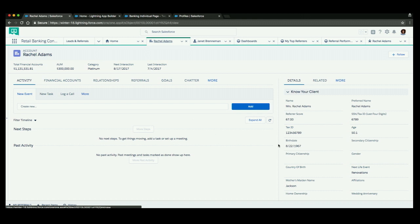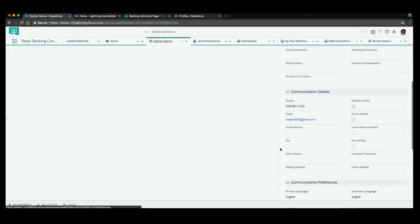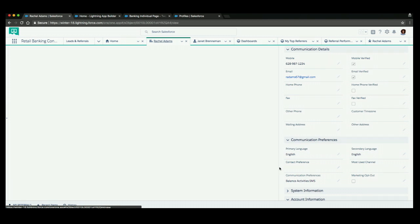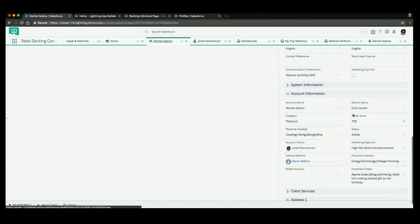You're seeing Rachel Adams' profile page. On the right-hand side, these are some of the new fields, the data model extensions we've made. You can see what we've done around know your client, information about her communication details, maybe how she wants to be contacted, her preferences, a lot more of her account information, her interests, her branch preferences, credit score, so a ton of information that is really pertinent for a retail banking customer. We bolster the data model so that you can store that information.